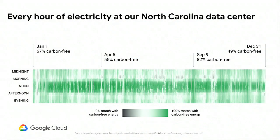This is, as I mentioned, this happens to be the data center in North Carolina, showing how on a day, hour-by-hour basis, we're matching with our renewable energy. So you can see that in some parts of the year, we are 82% carbon-free. Other parts of the year, we're 49% carbon-free. So it changes, of course, seasonally and hour by hour. But this is giving us the insights that we need.